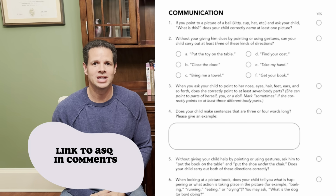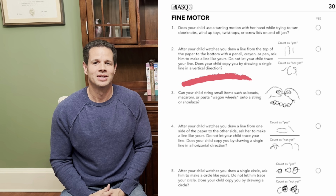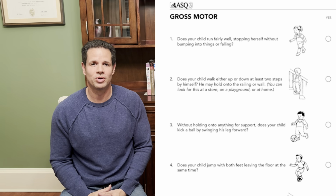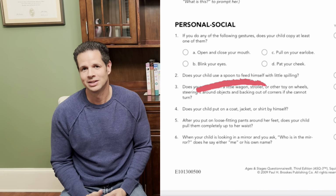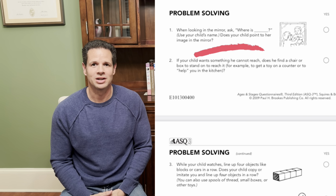An example for, say, a 2.5-year-old in communication would be, can they put together 3 or 4 words? In fine motor skills, that would be, can they draw a straight line? In gross motor skills, it may be, can they jump off the ground with both of their feet? And then for personal social skills, it would be, can they use a spoon without spilling? And an example in problem solving would be, when they look in the mirror, do they recognize themselves?